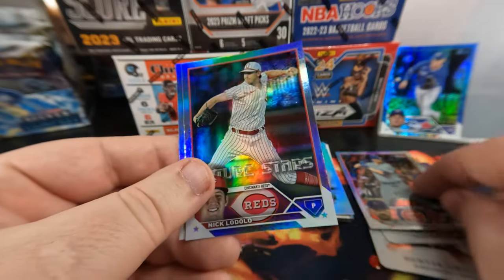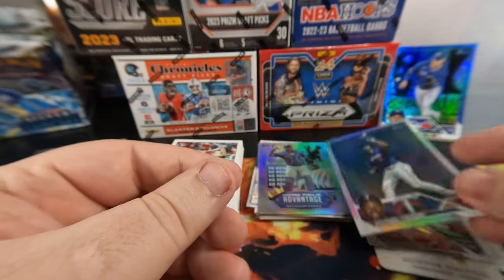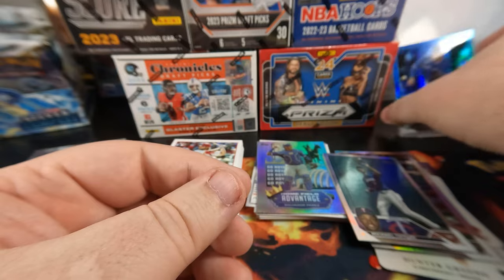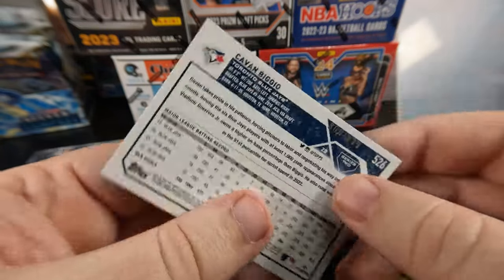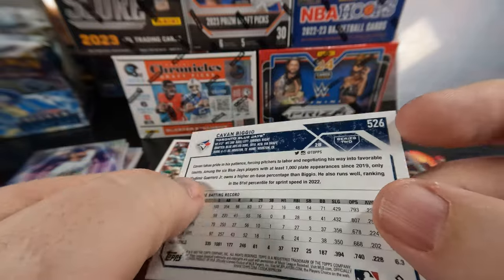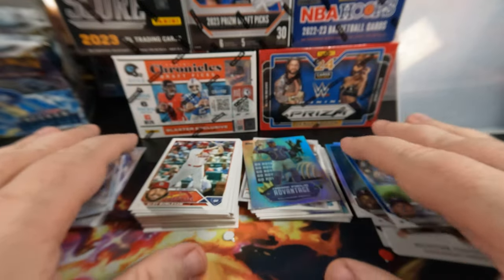Trey Mancini in the rainbow. Nick Lodolo in the rainbow. Michael Taylor in the rainbow. And in royal blue, I don't think this guy was numbered, was he? It's Craig Biggio. It is numbered. 800 out of 999.